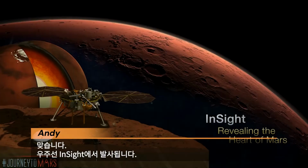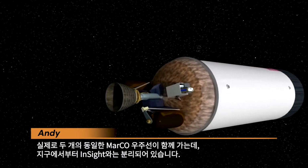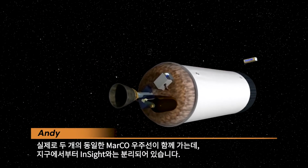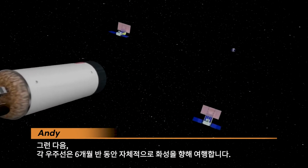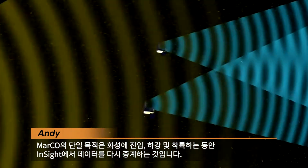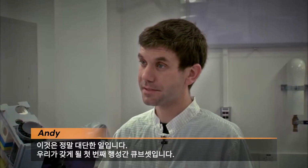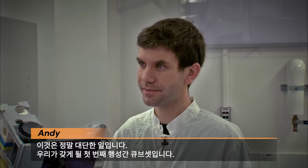So Marco's actually going to Mars? That's right, we're launching with InSight. So Marco will travel along with InSight all the way to Mars? Actually, there are two identical Marco spacecraft, and they'll separate from InSight at Earth. Each spacecraft will then travel to Mars on its own over 6.5 months. Marco's single purpose is to relay data back from InSight during its entry, descent, and landing at Mars. We're really excited about this. It's the first interplanetary CubeSats that we'll have.